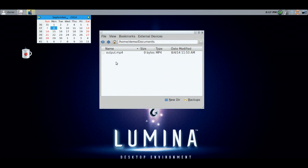Now, just a second, go ahead. Did you show it has tab support? Oh yes, tabs, thank you.